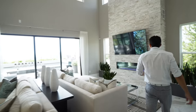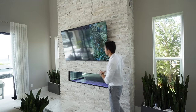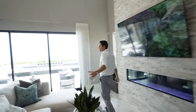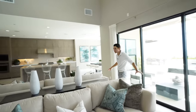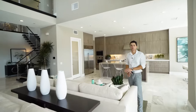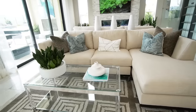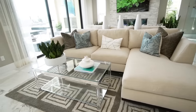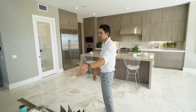But so here in this great room, we have fireplace surrounded by limestone that goes all the way up to those high, high ceilings. Flat screen TV on the wall, so much space for a couch. And there's your backyard. Don't look at that just yet, just a little sneak peek into there. The staging here, as I said, always perfect, incredible. I like how they have a couch facing the kitchen as well, so you don't have to be distracted by the TV from that other couch. This is more of an informal seating area.